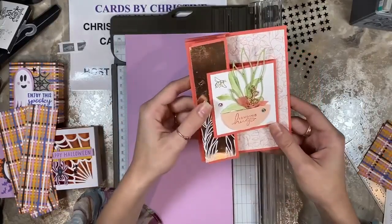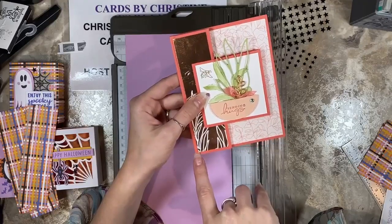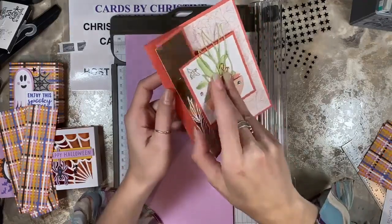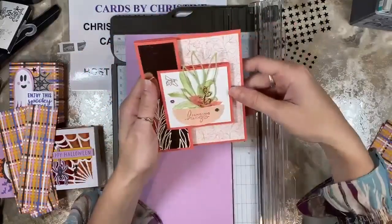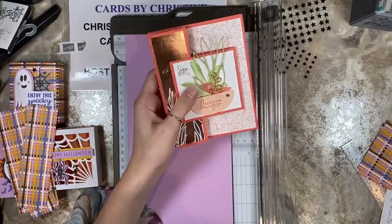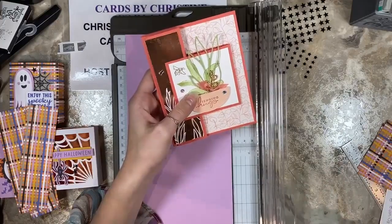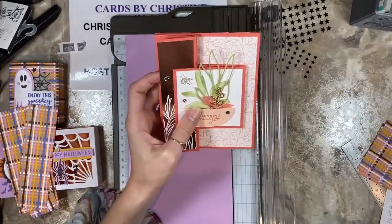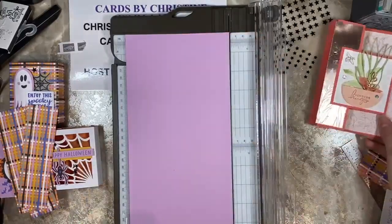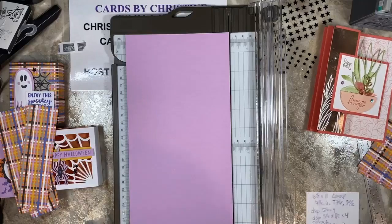But it's totally okay, because when you close it, you get that look of having a fully matted piece. The only place you really see it is on the back, and it doesn't really matter. So if that really, really, really bugs you, you absolutely can do this on a piece of 12 by 12 and then get that fully finished off look. But I personally feel like most people don't have all of the Stampin' Up! colors in the 12 by 12 sheets, and that's why this has been specifically designed that you don't need to use a piece of 12 by 12.